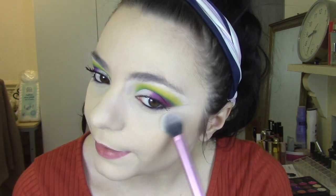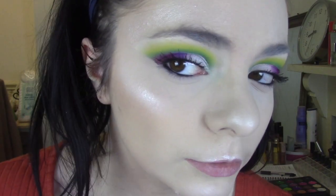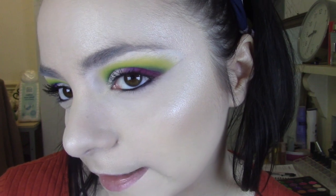Alright, so let's start with Becca on this side. Alright, getting all the highlighter off my brush, and then we'll use the Belle one on the other side. It's just as pretty, and it does come out basically a similar sort of colour once it's on the face. Let's just compare the drugstore and high end. Is there much difference? Not really, no.